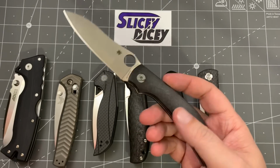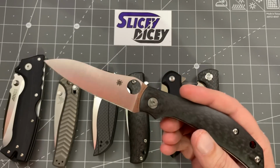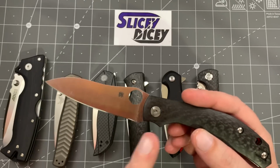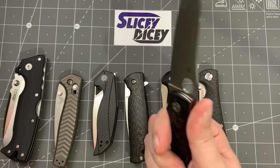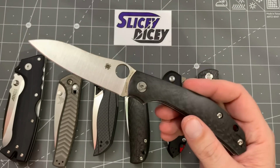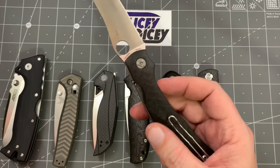I think currently, especially the new stuff, this and the Para 3, two of the best things they make. If you want to go back a bit, maybe the Para 3 and the GB2, it's just a great knife. I love it. I'm so glad to have it back. I didn't have it. I got it back, I don't know, like a month ago. But then I was at Blade Show and all that stuff. I'm just really glad to have it back.